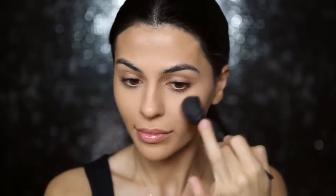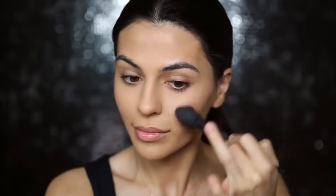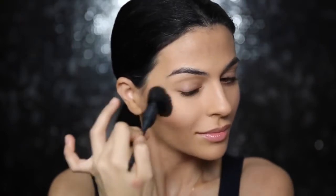But one thing you did see a lot of in the 1920s was blush. The ladies loved the blush in the 20s, or what they used to call rouge. So I'm going to apply my blush a little bit more heavily than normal, but still not quite that crazy because I do want this to end up being a wearable look.